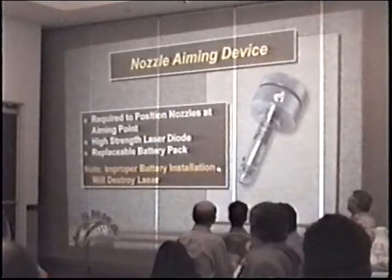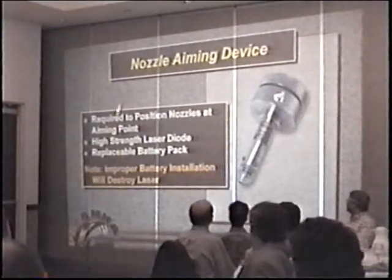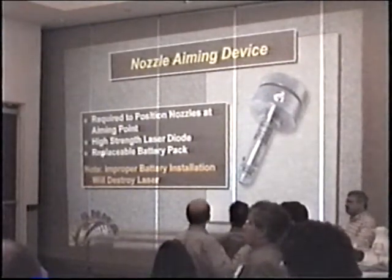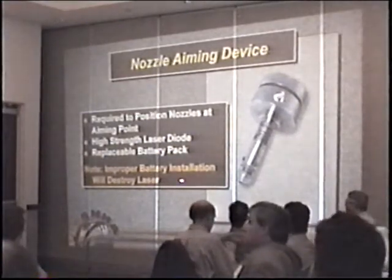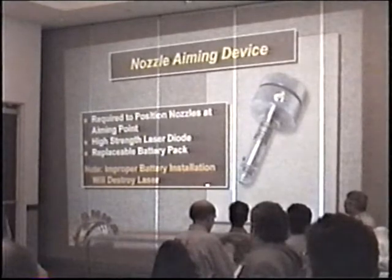This is the nozzle aiming device. This is similar to the one that I've got at the end of this nozzle right here. This is the newer style, and I'll pass this around when I'm done. This is to ensure the proper placement of the nozzle.